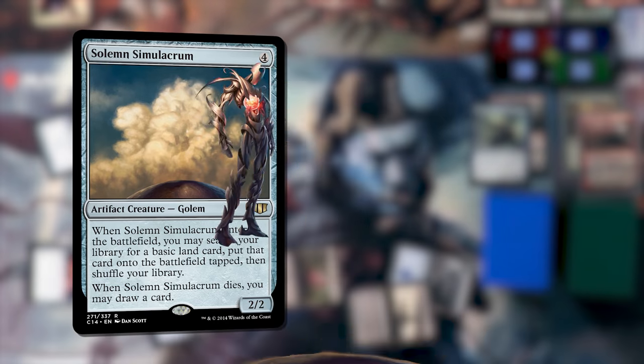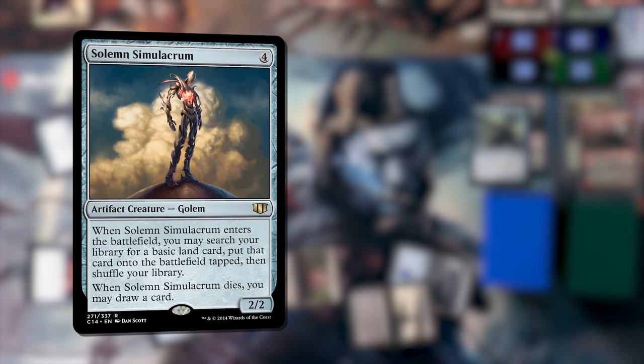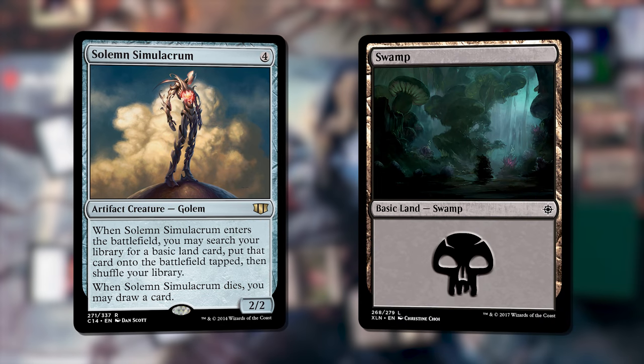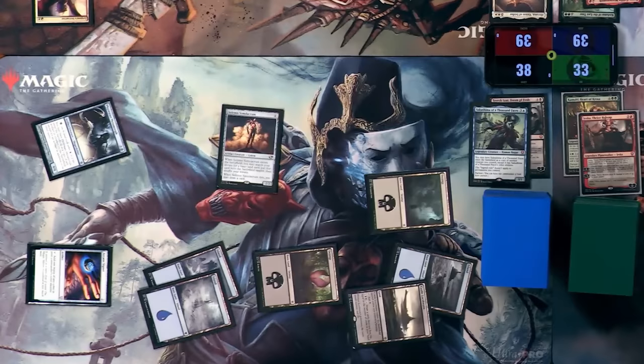Now go search my library for a basic land card. I will find a Swamp and put it onto the battlefield tapped. Even though Joe is off to an amazing start, I'm feeling pretty good about my position. I've got a lot of mana on the board, so I'm ready to start making some moves.